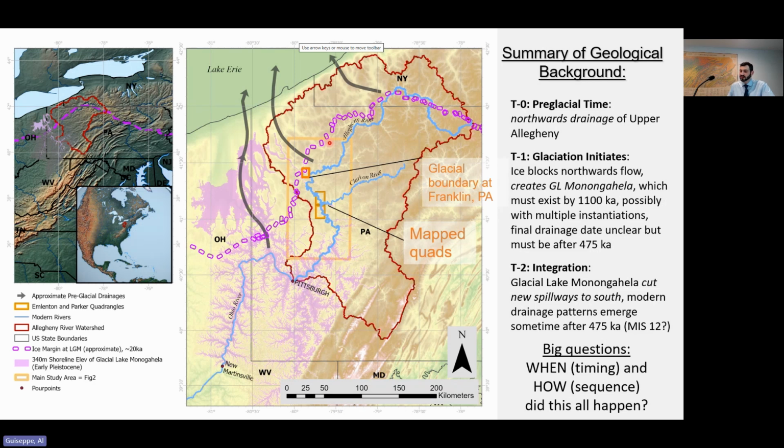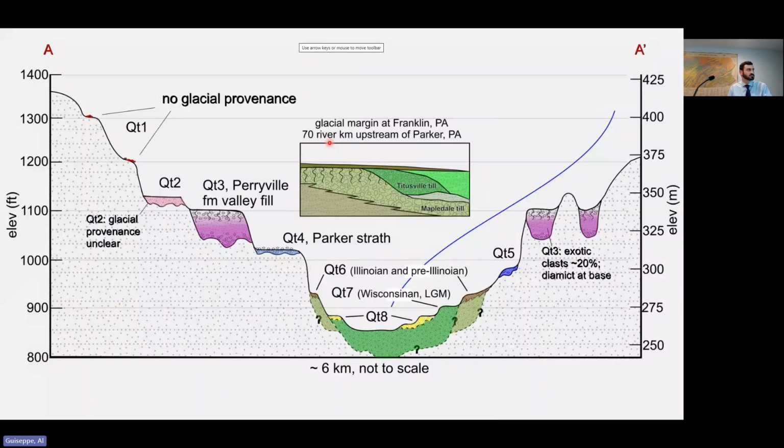That was a lot of words to say, don't know. Give you guys a chance? Anything? Okay. So any evidence that the old divide, as pointed out, is a vestige from a former glacial margin?